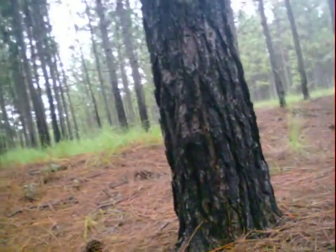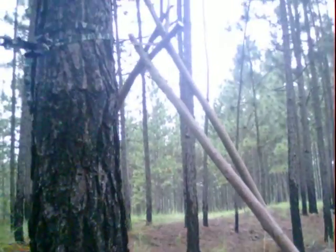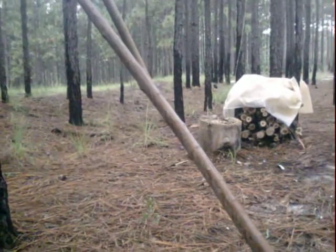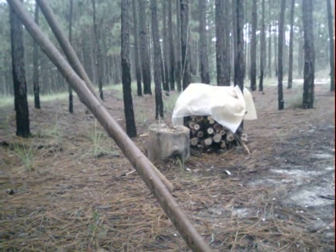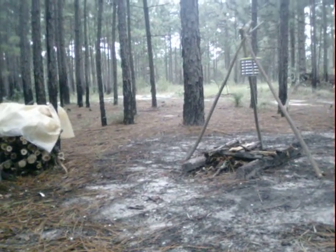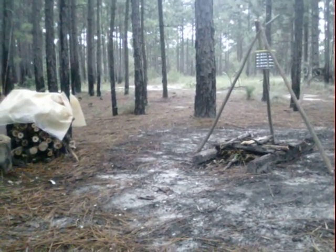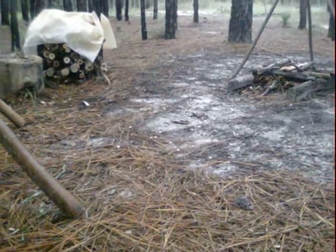I'll turn you around here and show you that. Of course, you can see that I did have my chair up, but took the chair down real quick so it wouldn't get wet. In case it quits raining here in a little bit, then I'll put it back up. Of course, got the wood under plastic, and got my tripod up, and of course you can see that I got my billy can setting up there. I got to go down and get some water, like I said, here in a few minutes.